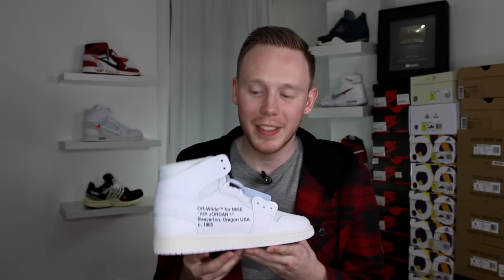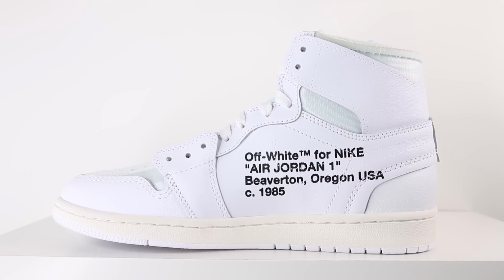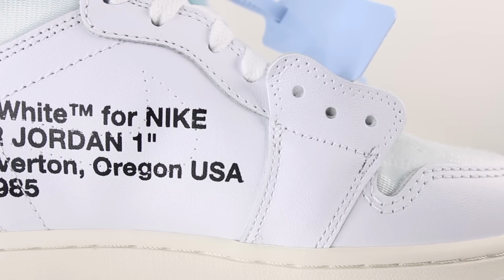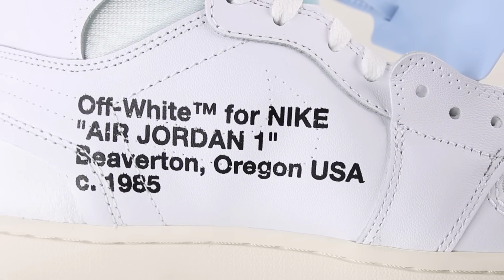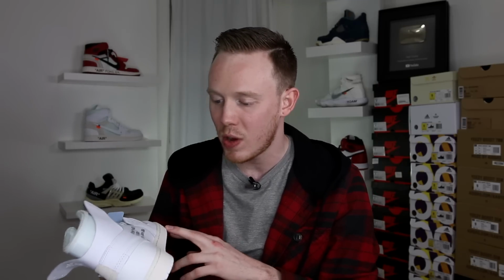Moving around to the medial side of the sneaker, you get to one of the most iconic features on any Off-White Nike sneaker, the "Off-White for Nike" branding. This printed paragraph is featured on the medial side of every single Off-White Nike sneaker, and obviously the wording changes depending on the shoe that it's printed on. On this particular pair, because it is an Air Jordan 1, the text says "Off-White for Nike Air Jordan 1, Beaverton, Oregon, USA, 1985." Just like the plastic that was in the box.